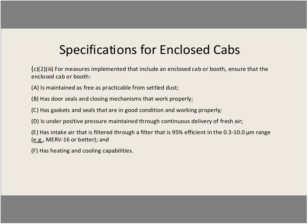So OSHA determined that these specifications lower the potential for dust to be resuspended inside the cab or enter the enclosed cab or booth. They also ensure that the filtered air provided to the employee does not contain silica particles, and that the working conditions in the cab are comfortable so that the employees are less likely to open windows and become exposed. Also, the procedures for maintaining and cleaning the cab and for frequent and regular inspections of the cabs must be addressed through the employer's written exposure control plan and competent person.